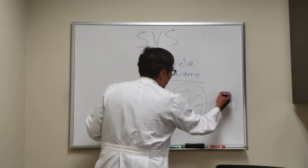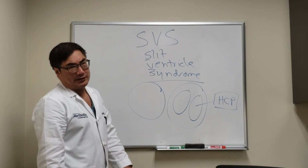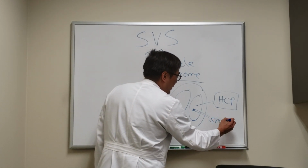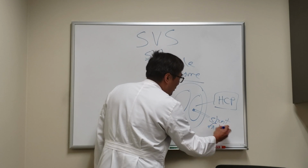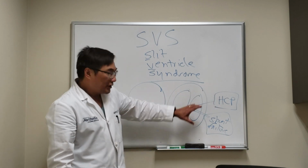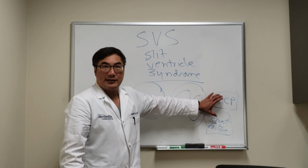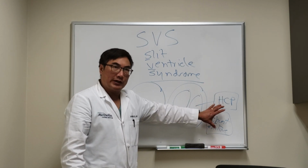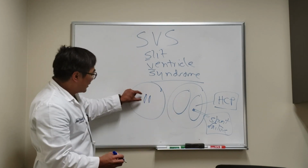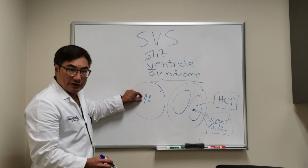And normally the hydrocephalus cases are pretty straightforward. If they already have a shunt in place, it's shunt failure until proven otherwise. So the normal scenario that we see is big ventricles, shunt failure, or needs a shunt. Signs and symptoms of increased intracranial pressure. However, sometimes the ventricle is not big, it's small. This is called the slit ventricle syndrome.